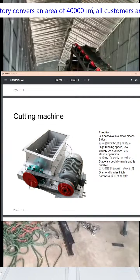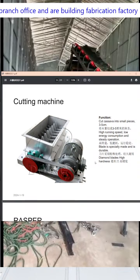Okay, so let's go on. And this one is the cutting machine. It can cut cassava into small pieces. The blade material is the same as our knife at home, the cooking knife, so it has enough hardness. You can see the blade shape is like a diamond, so we call it the diamond blade. It has high hardness to cut cassava into small pieces.